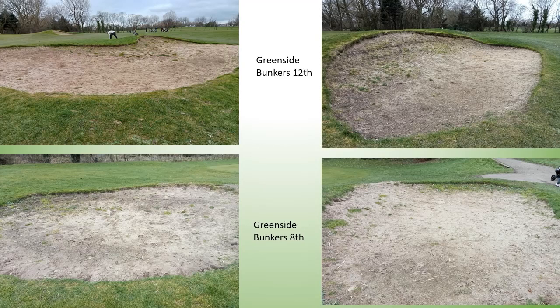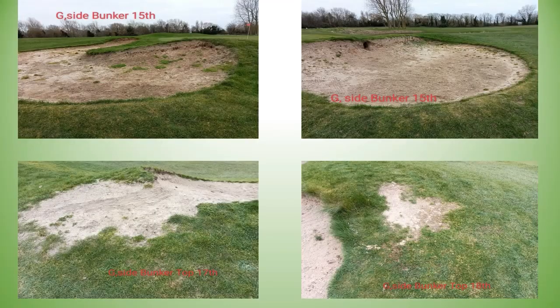You will notice that these bunkers not only lack much sand, but have a full complement of weeds. Regular raking of the bunkers would stop the weed growth. So as you can tell, these bunkers have not been raked for a long time. More bunkers in dire need of some sand, but also the bunker backs have long-standing disrepair, which has just been left and can only get worse.